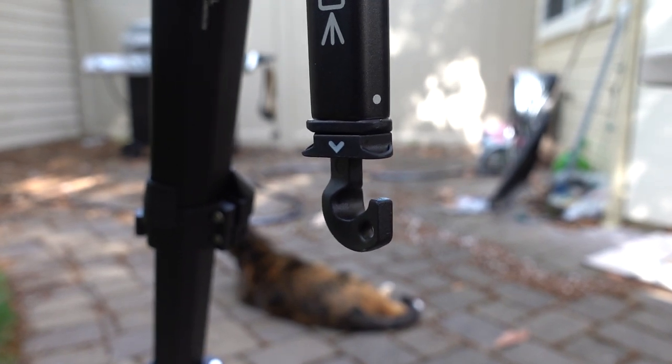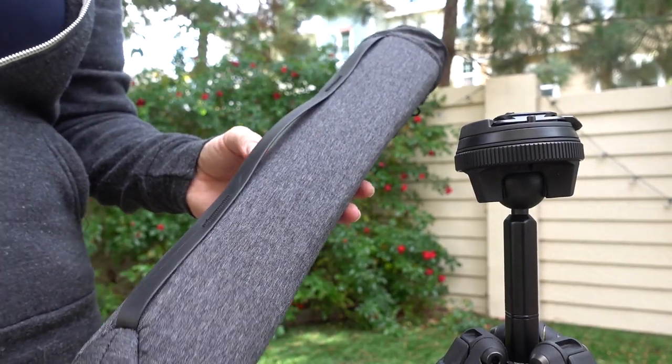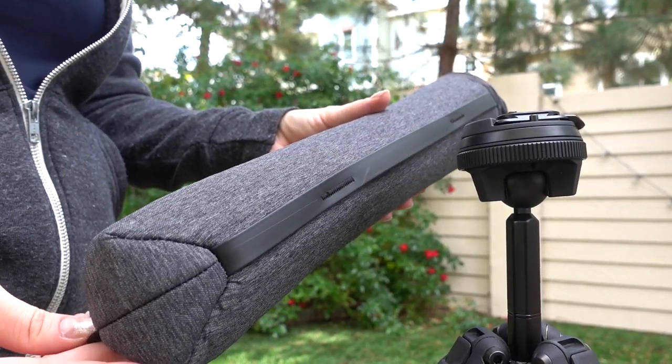Also, as we mentioned, that soft case is a little bit too tight, but that one was the prototype, so it will be a little bit larger upon production. At least that's what they told us at a PR meeting. I mean, Peak Design live and die by their design and their utility. So yeah, I don't imagine they'll ship the impossible to install case. And they actually listen to the people that buy their things.